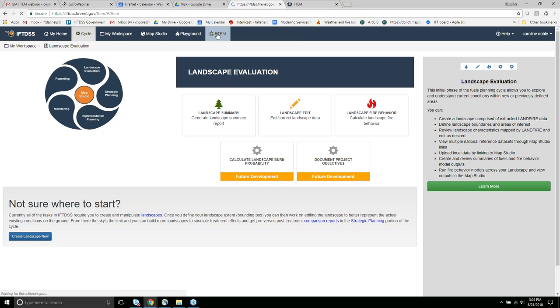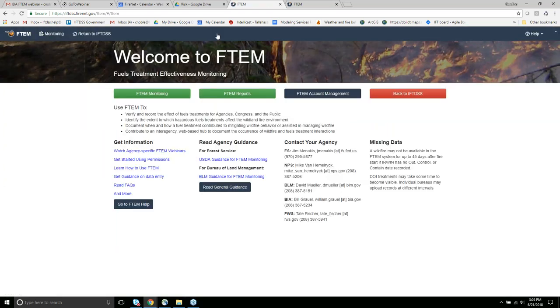So once you have access to FTEM, and you click on FTEM, you'll end up here at the landing page for the application. It does sort of operate as its own system once you're logged in and click on FTEM. So though it's connected to FTEDIS, it is its own little independent application within it. So several things to point out on this page.